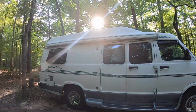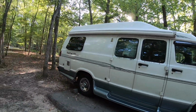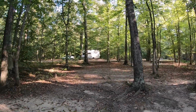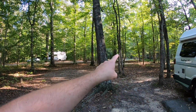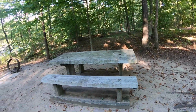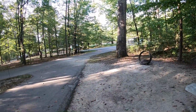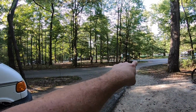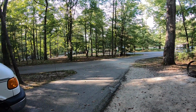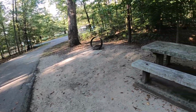All right, I'm set up. Well, I really didn't have to set up. I'm just basically parked here at site 109, but again, this is all boondocking, no hookups whatsoever. There's a picnic table, a fire ring. Now some of the lots over here in C, they have sewer and water, and that's $50 a night. And to boondock here, it's $20.